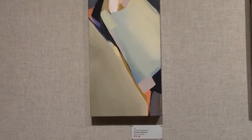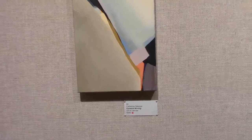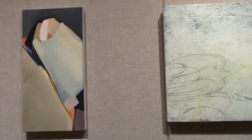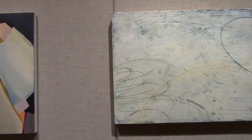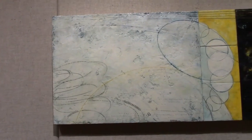This oil on canvas painting by Catherine Spencer is called Moving Forward. Again, I love seeing those red dots. So did the artist. This is an encaustic and oil piece by Tina Elkins called Transition 1.